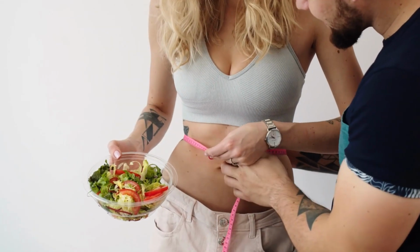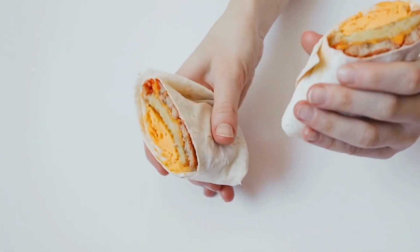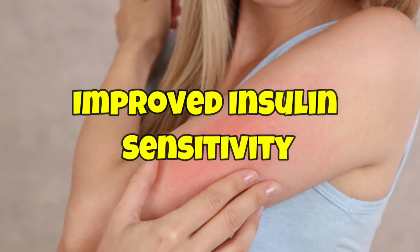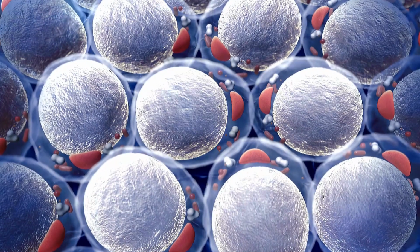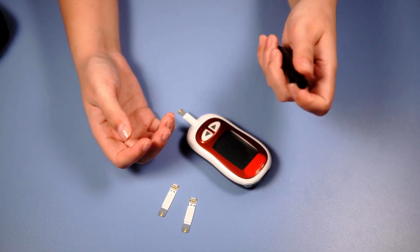But here's the best part. Weight loss is not the only advantage of intermittent fasting. It also has other mind-blowing advantages. Improved insulin sensitivity. Intermittent fasting can improve insulin sensitivity, which is essential for maintaining healthy blood sugar levels.